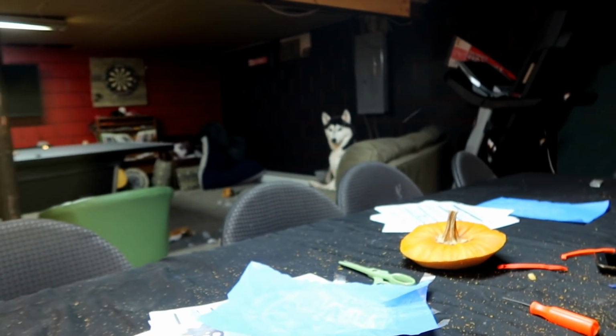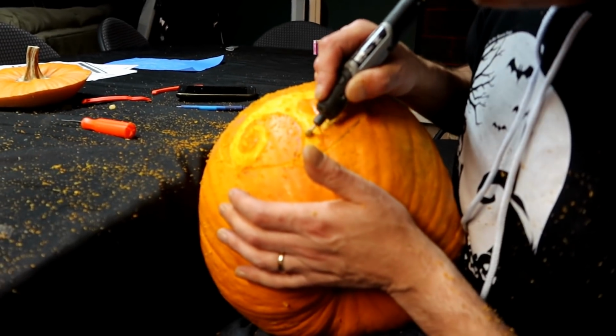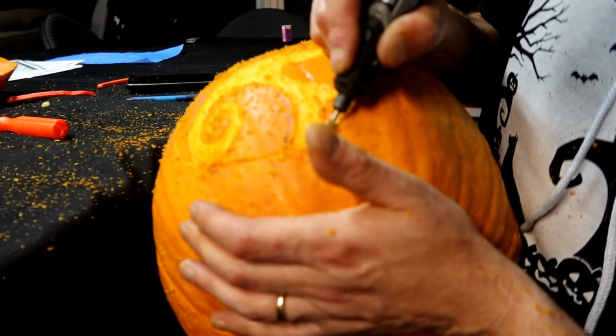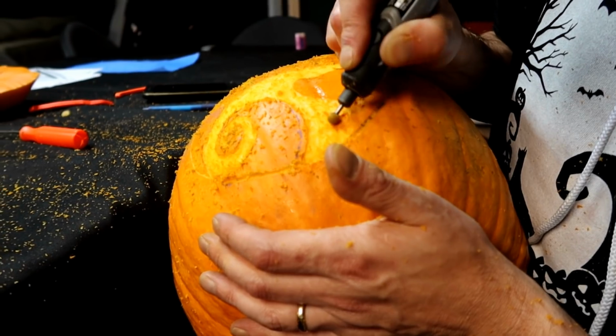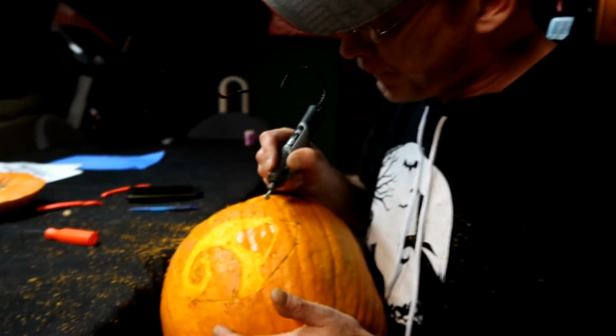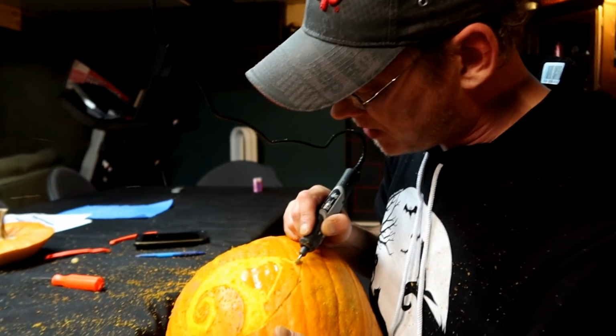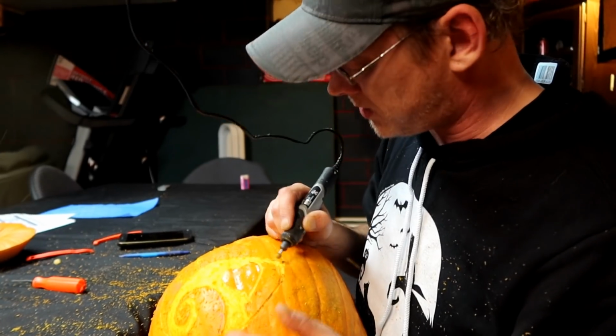Kira left. She's like, forget it, I'm out. Pumpkin rain, not my thing. But you can kind of see what that's doing. It's just taking the skin off the pumpkin. Yep, as soon as you take that skin off, it'll let the light through. If you don't like being at the dentist, you don't want to come carve pumpkins with us. Yeah, probably not. There's always at least one person using one of these.